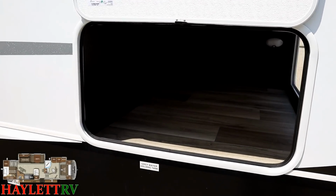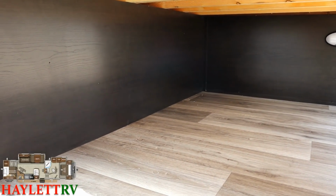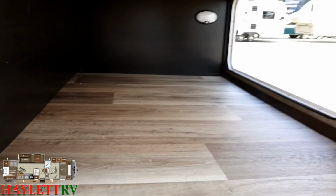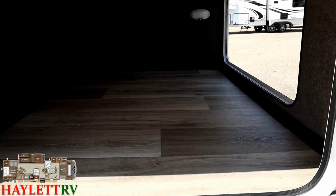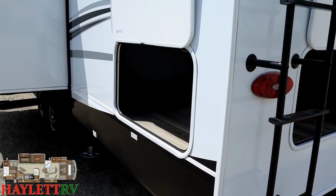Below the steps to the bunks, we've got ourselves a huge second basement compartment. So if you need a spot for just all the kids' stuff, toys, and I mean, even one kid can take up so much space. You see, you've got 2 ways to get to it. There's a lot. Your little bag toss games and all that, you're good to go.